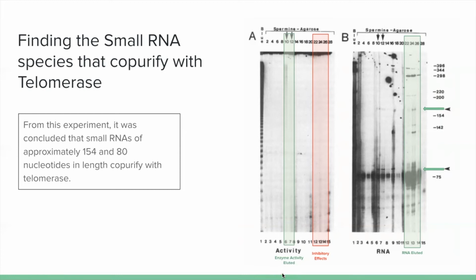In order to determine this, they needed to identify the RNA species that co-purified with telomerase activity. To do so, an extensive purification scheme was completed. The column series was a preparative gel filtration, heparin agarose, diethylaminoethyl agarose, or DEAE agarose, Cibacron blue agarose, and spermine agarose. These purification steps employed the ion exchange chromatography method. Once these steps were completed, the columns were phenol extracted and the RNA was end-labeled onto a 7-molar urea sequencing 6% polyacrylamide gel that contained DNA molecular weight markers.